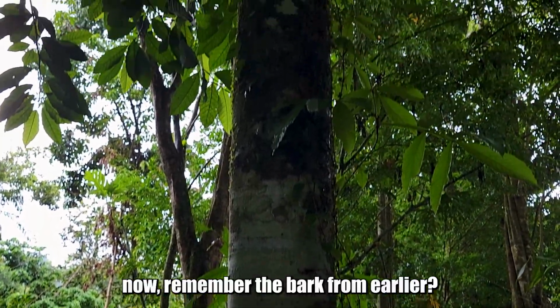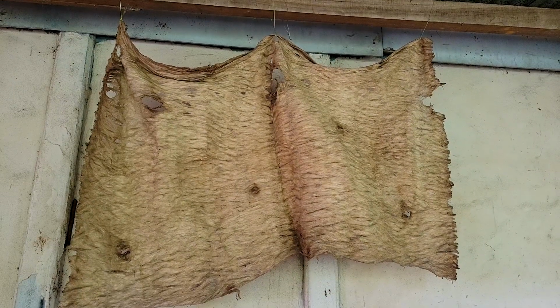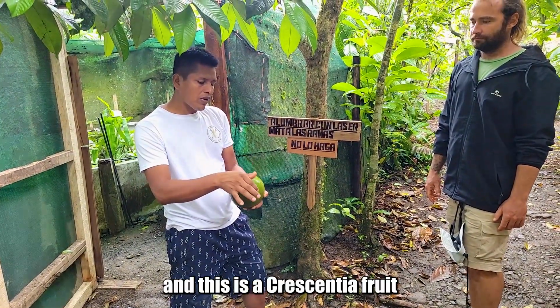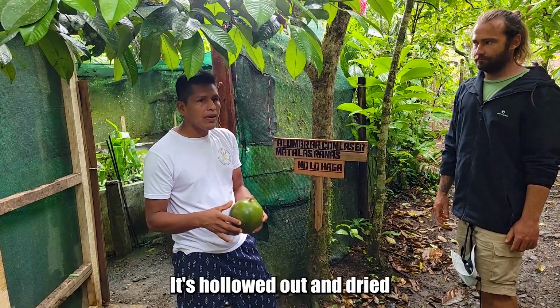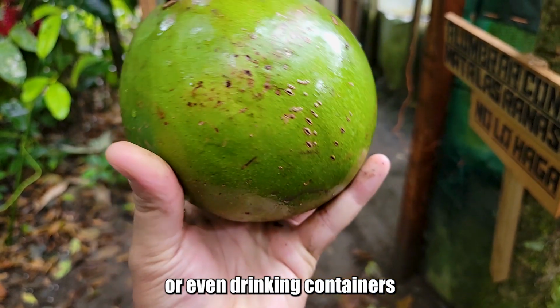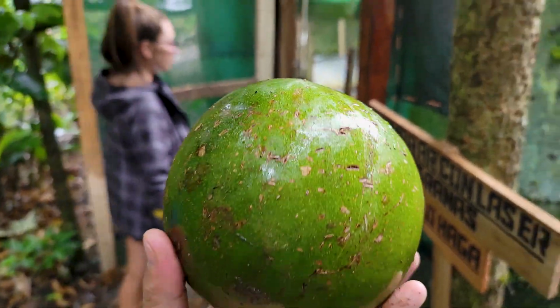Now remember the bark from earlier? This is the tree it's cut from. And this is the crescentia fruit. It's hollowed out and dried, usually used for making bowls or even drinking containers. It also has medicinal purposes.